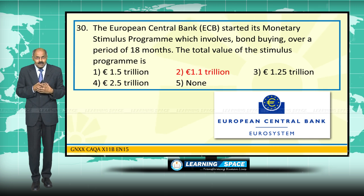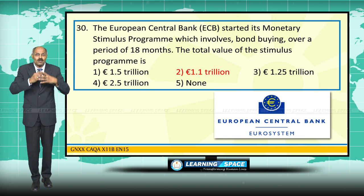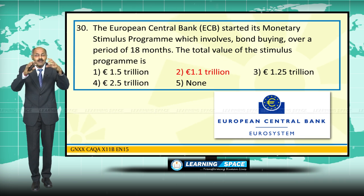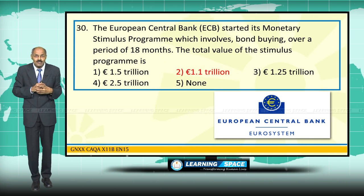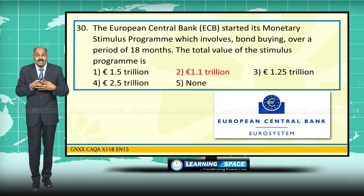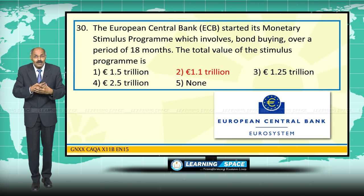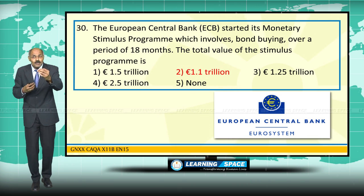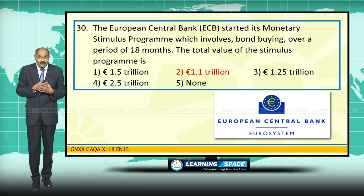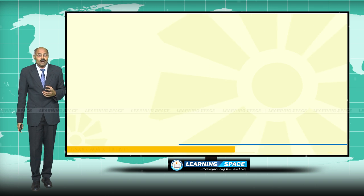What is this monetary stimulus? Monetary stimulus is nothing but, in the developed countries, giving impetus to the economy by buying bonds. By buying the bonds, liquidity will be pushed into the system. That is known as monetary stimulus. Because of that, demand will be created, growth will be there, and unemployment will come down. So these things happen because of monetary stimulus. So recently, the European Central Bank started its monetary stimulus program of 1.1 trillion euro, or 1100 billion euro, during the next 18 months. Friends, move on to the next one.